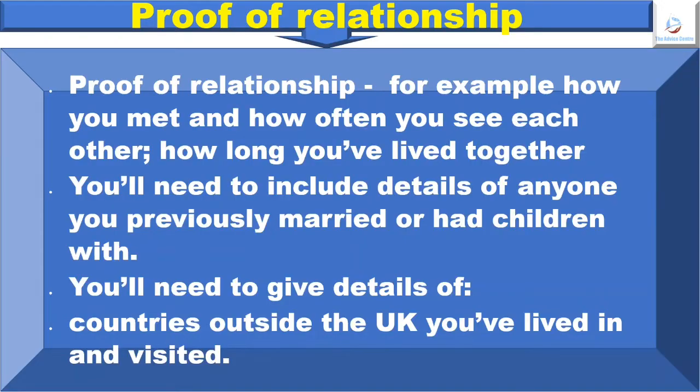Proof of relationship. For example, how you met and how often you see each other, how long you've lived together. You will need to include details of anyone you previously married or had children with. Include evidence of the marriage's ending, for example a divorce certificate.